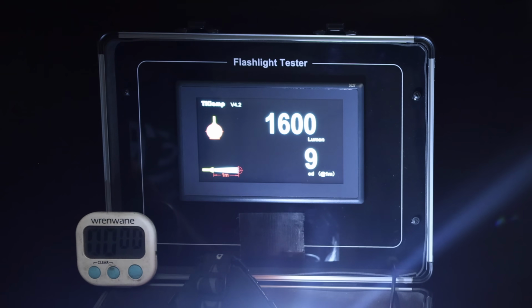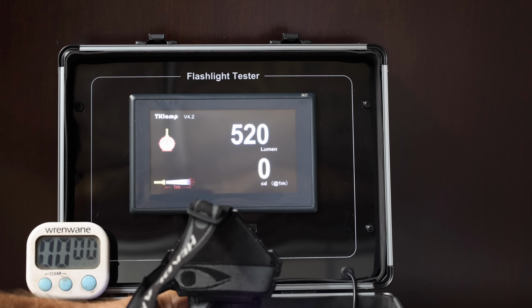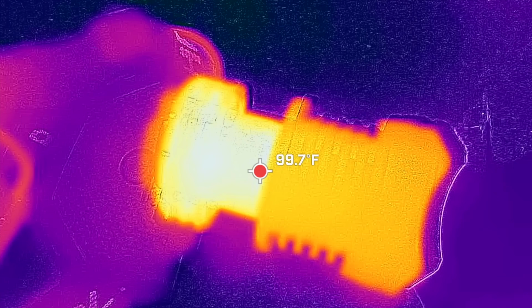Some weird stuff going on with the Amaker in the focus position, but the broad zoom is looking pretty good. Using a medium zoom, the Amaker is providing decent visibility at around 75 feet. And the Amaker is the brightest yet at 1,614 lumens and 1,503 at 30 seconds. The Amaker dropped to 528 lumens at 15 minutes, and it's around 99 degrees.